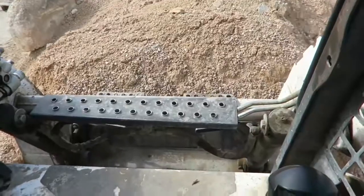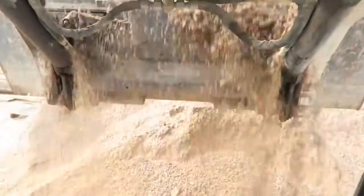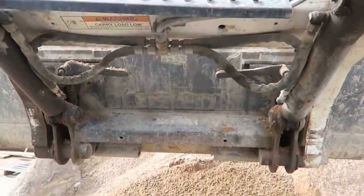There you go. There we go. There we go. A little bit. I don't wanna have that big of a bucket. There we go. All right. Now, lower it down.